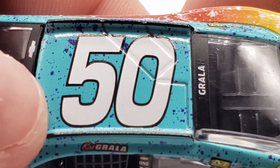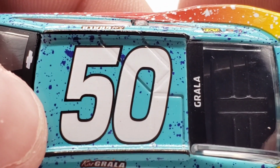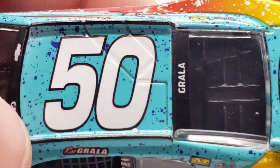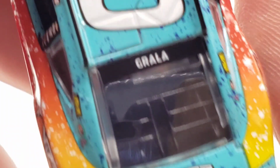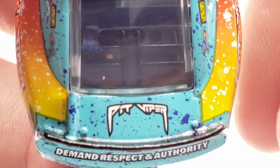Got 50 right there. I want to say the white on the 0 is different than the 50. I don't know if I'm just tripping out or what. It looks a little weird, but there's nothing behind the 50. I like that. It looks pretty good. Grala right there. Got a small Pit Viper logo on the deck lid. Got some more splatter paint there.